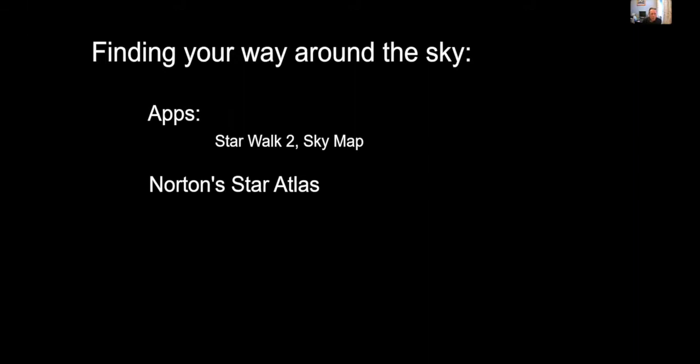If you're not familiar with constellations and what is where in the sky, just stepping outside at night, it can all seem quite daunting. Where do I point my camera? What is there to be seen? How do I find things? Well, I mentioned there's some good apps. There's a whole string of apps. I've listed just two here, Starwalk 2 and SkyMap. These are two that I've had a look at. There are others out there as well that may be as good, maybe better than those two.